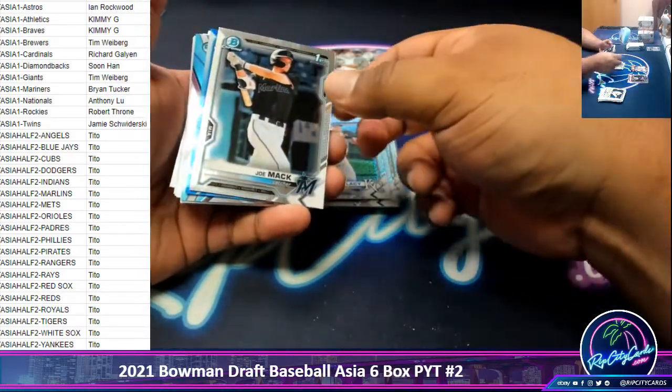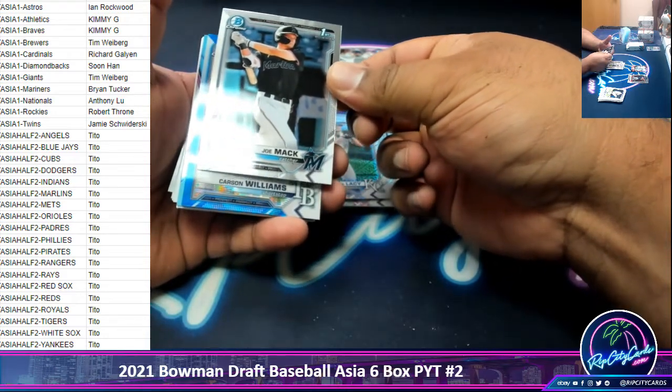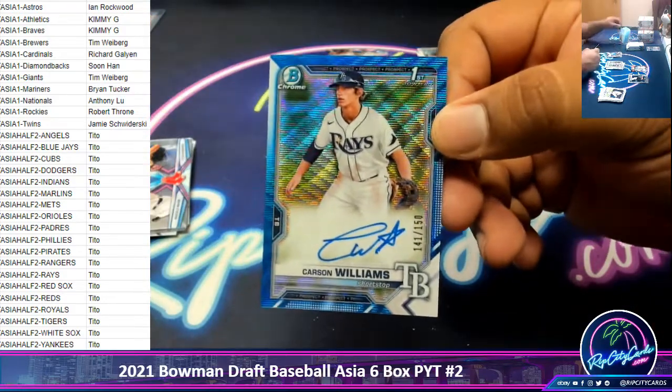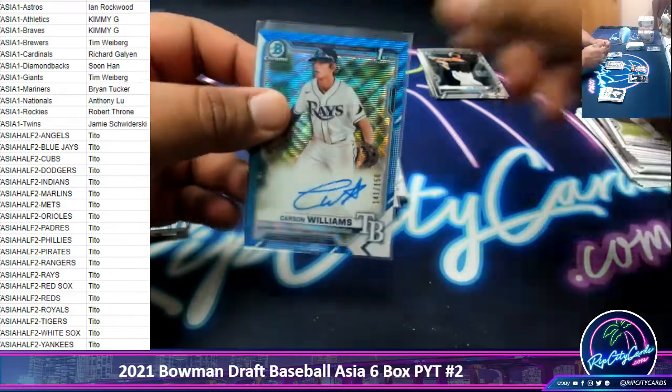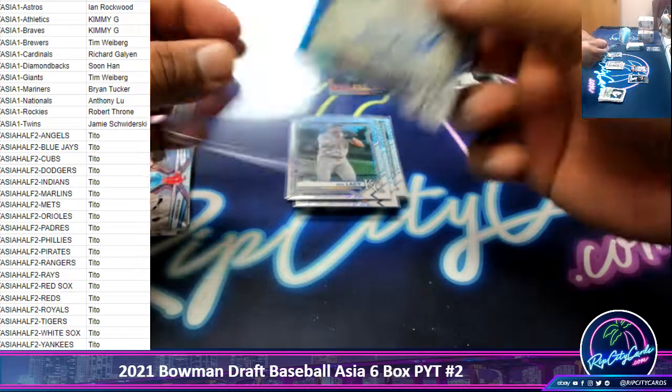Oh, I see a blue. Come on, big time rookie. It's Carson Williams numbered to 150 for the Rays. That's the 28th pick. Not bad, not bad. There you go, Tito.